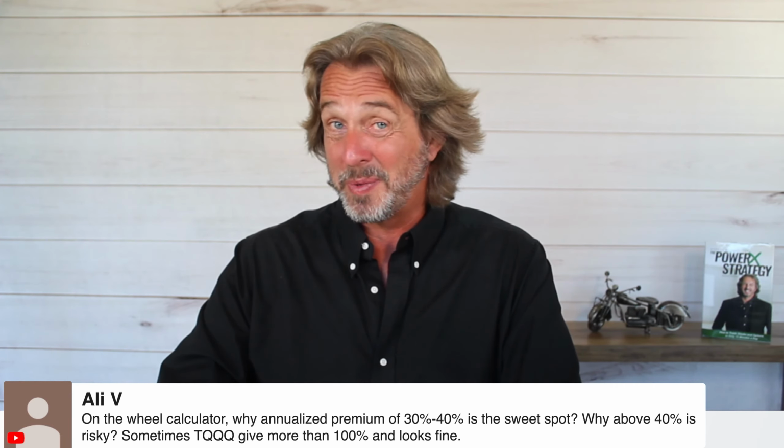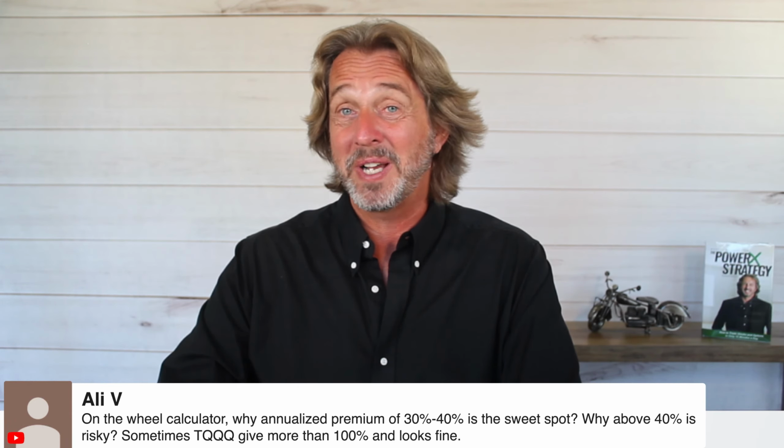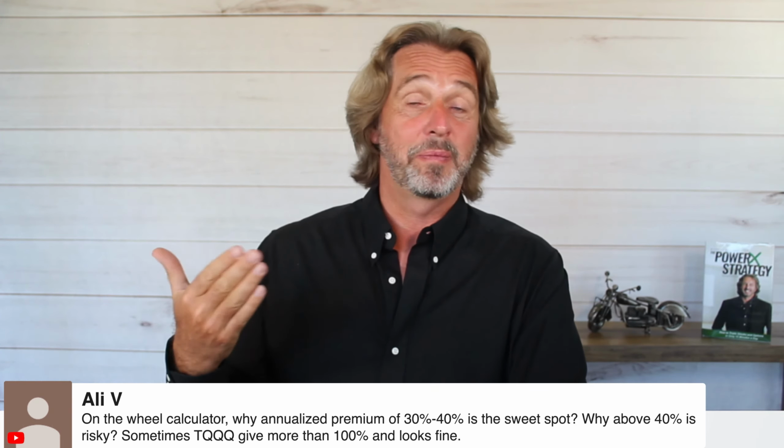So, Ali, on the wheel calculator, why is the annualized premium 30 to 40% the sweet spot? Well, based on my experience, it is. Whenever you see more than 40%, you're typically missing something, right? You might trade right into earnings. You might trade a stock that has a major announcement coming out, right? For example, a trial, if you're talking about pharmaceutical stocks, or you might actually trade a stock where you have a takeover, right? Or maybe a stock that is filing for bankruptcy. So based on my experience, don't get greedy.